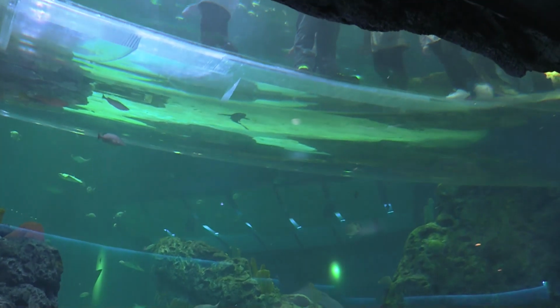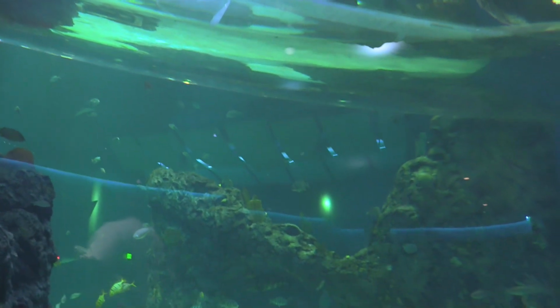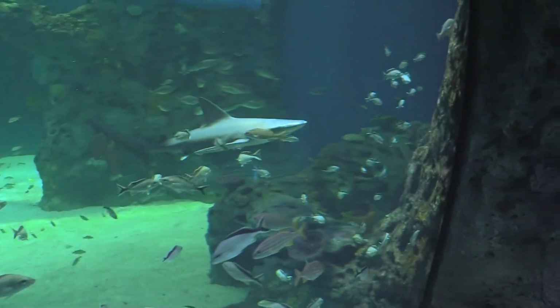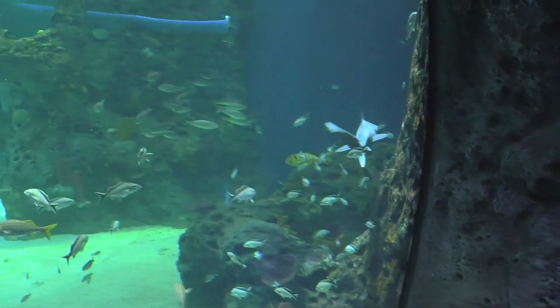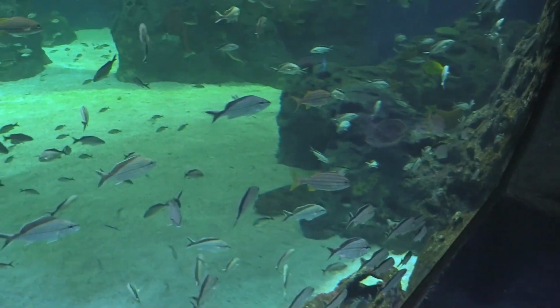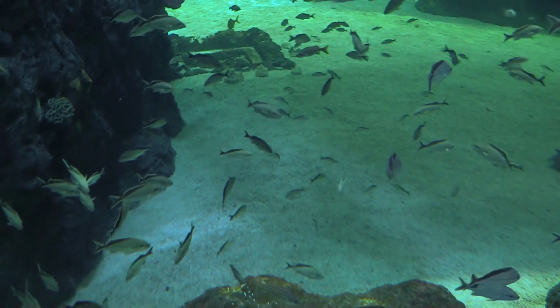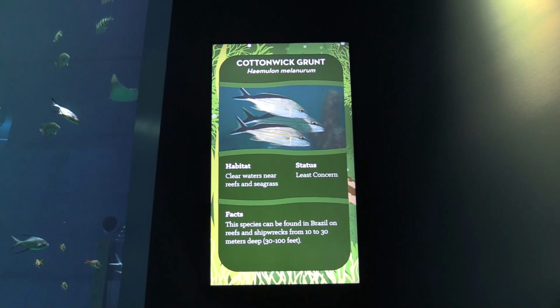See the people walking along above, that's where we were. There's a little shark. It's a cute little shark. Little shark. So many different fish gonna see in this tank.